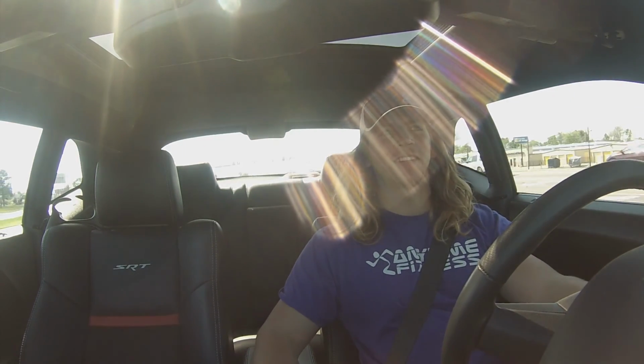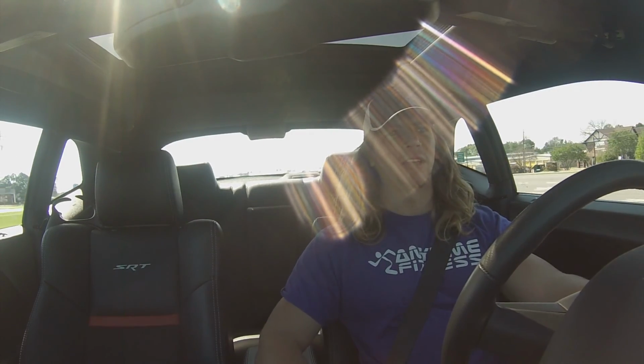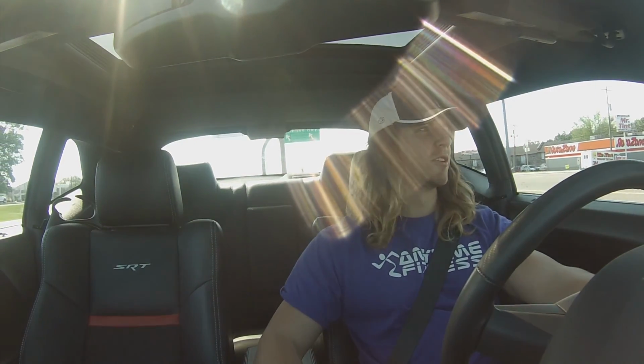So red line is 6,000 RPM. And whenever you're in slap shift and you hit red line and you forget to shift, it'll shift automatically for you. So you don't just bounce off the rev limiter.